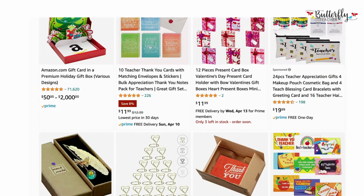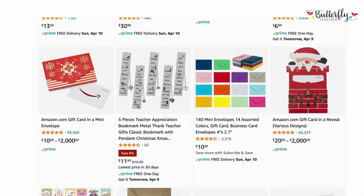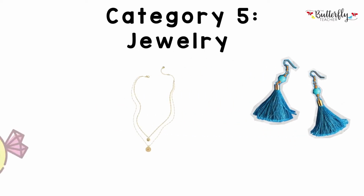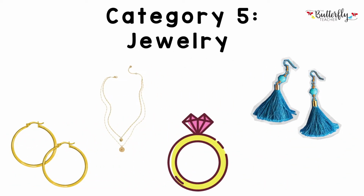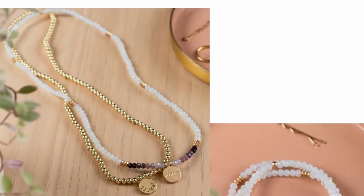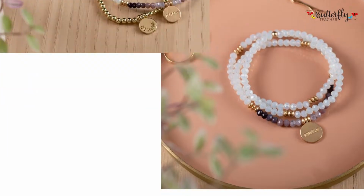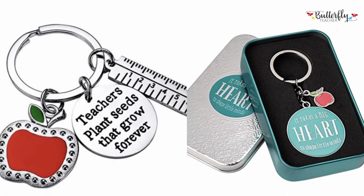This is also a really good way for the administration to honor the teachers who have worked extremely hard this school year. Speaking of honoring them, fifth category, jewelry. I know this seems like something that breaks the bank, but there are so many teacher-specific jewelry items out there that are beautiful, stylish, and would be much appreciated from teachers, including charms, bracelets, necklaces.